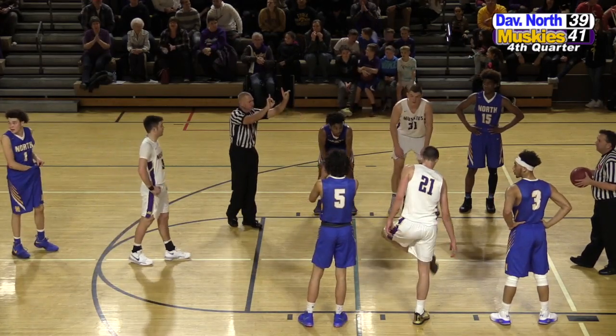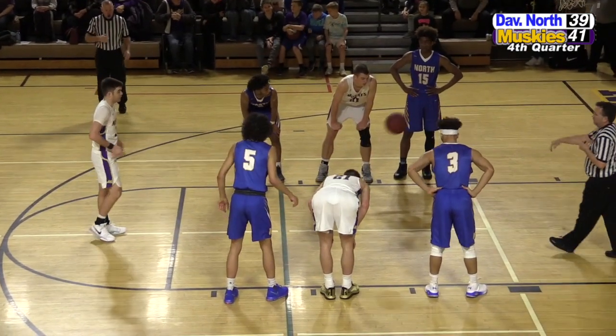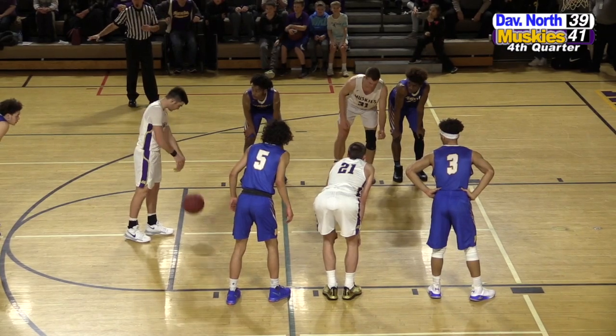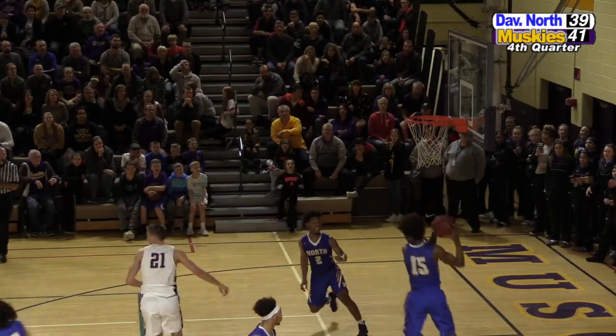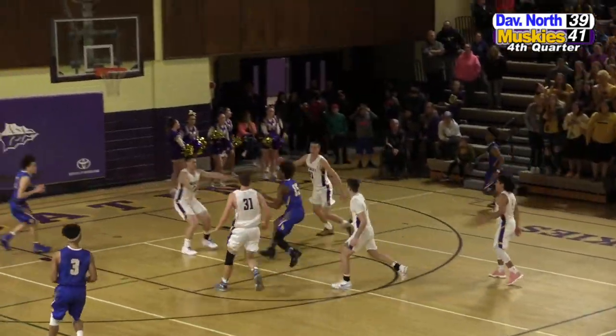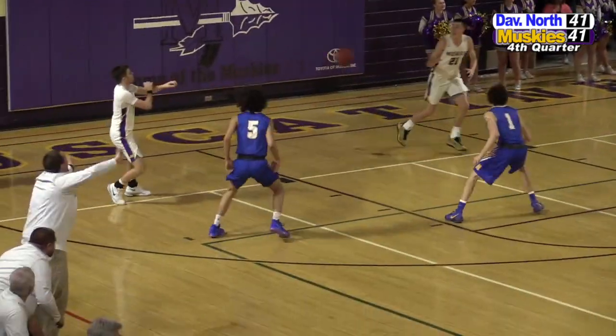Josh has just been to the line 8 times this season. He's a 50% free throw shooter. We need 1 for sure. 42-39. The first free throw is no good. Rebound by Watson, who pushes it. And North will tie it up on the layup from Hollingshed.